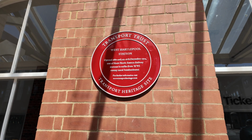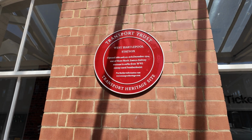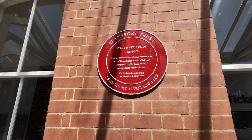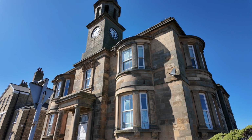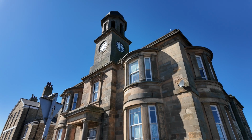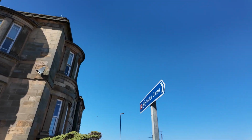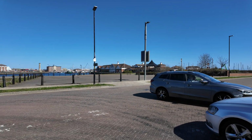But this station just hasn't got one plaque. It's got another one here. Spoilt for choice round here. Let's have a look at this one. West Hartlepool Station opened in 1880 and on the 16th of December 1914, one of 3 northeastern railway stations to suffer from World War I enemy naval bombardment. This here is the old docks office. I think it's businesses and apartments now. Here, next to the Marina, where we're going to walk back towards now.